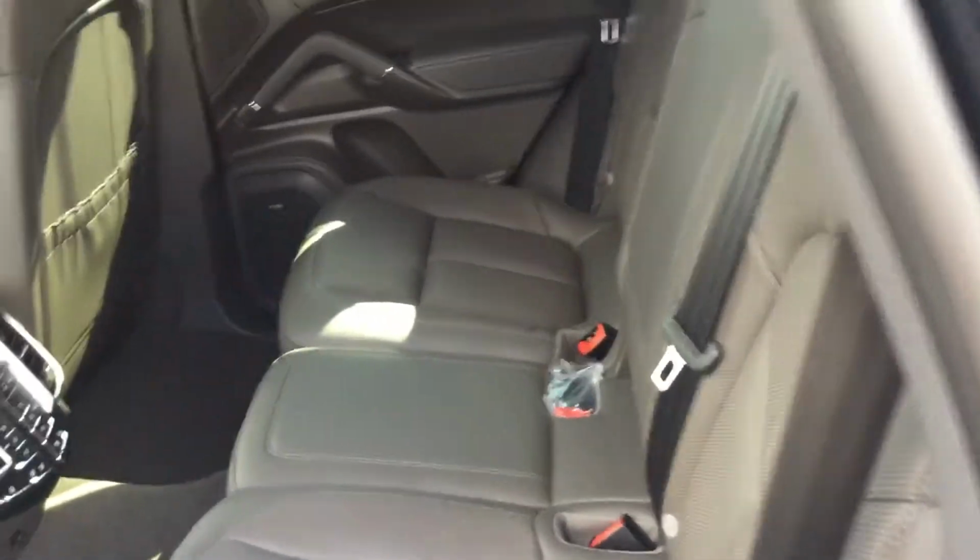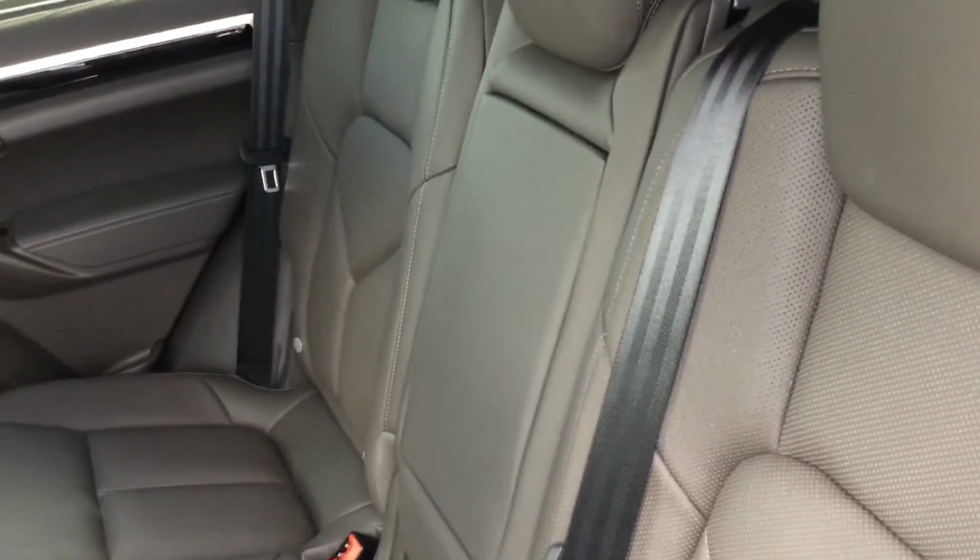So this is the seats all the way back. So if you needed a little space in the rear of the car, you can actually pull the seats forward to give you a little bit more space in the back.